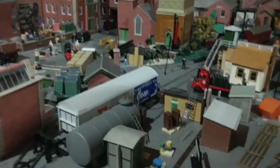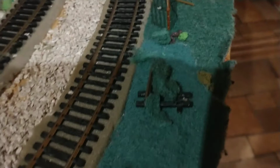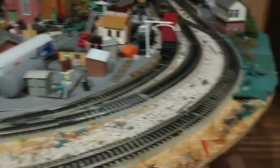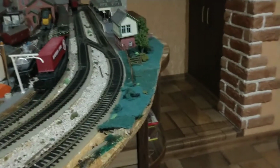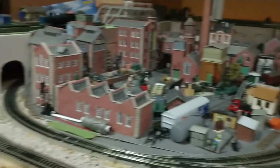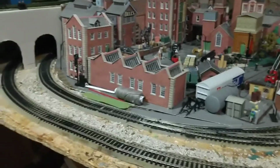So yeah, we're just going to be detailing up. I'll probably put a section of track in here, make it look like it's overgrown, as though there was at one time a spur coming off there and going somewhere, but obviously there isn't now, and I don't think there ever will be. For me to get up to that height from here, I'd have to start outside. I'd have to start the other end of the board and bring it all the way around the outside to get up to the top, and I still think that'd be too steep.